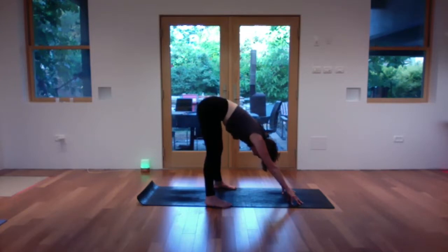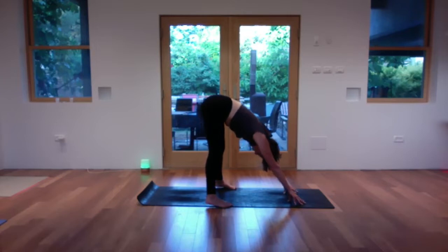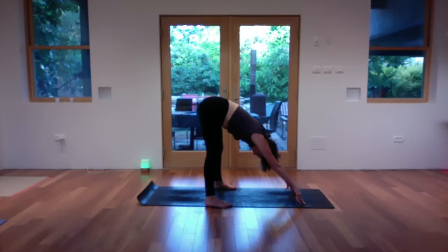Notice what your belly's doing. Pull it in towards your back body. And breathe. Long, deep breaths. Let's take 3 breaths here. Two more breaths. One more breath.